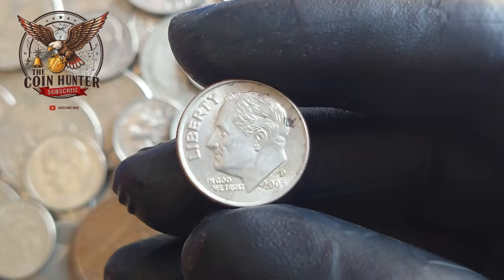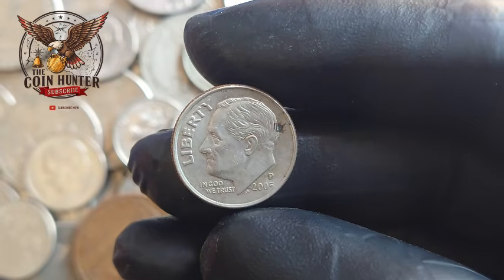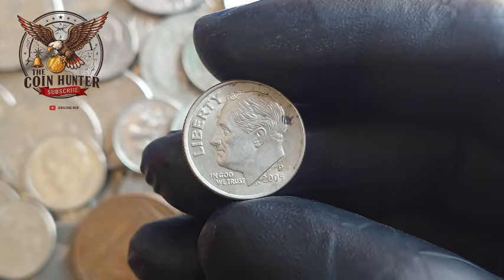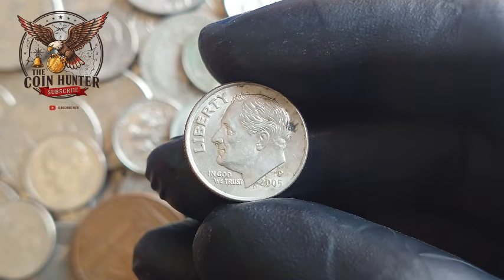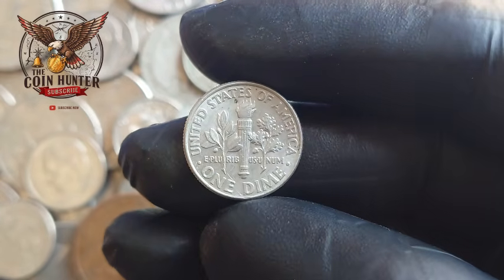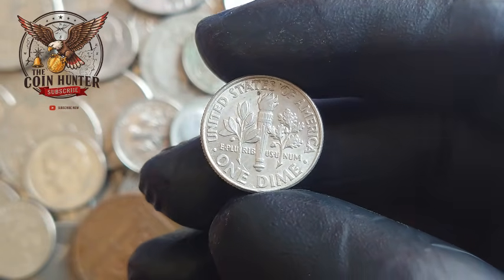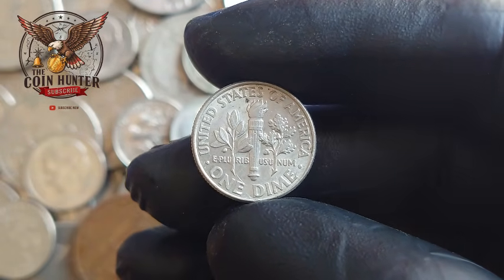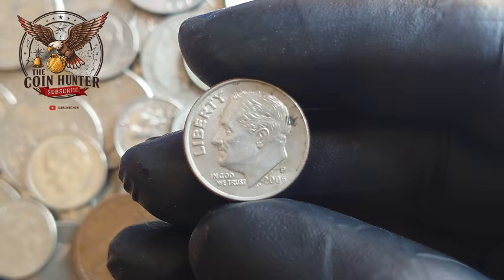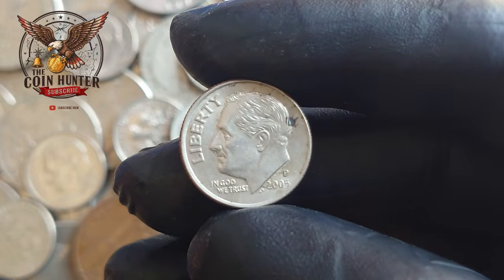What makes this coin even more mysterious is its connection to events at the Philadelphia Mint during 2005. Internal audit reports from that year, obtained through Freedom of Information Act requests, reveal unexplained discrepancies in precious metal inventory, with significant quantities of silver and platinum group metals listed as transferred to experimental programs, with no further documentation of how these materials were used or disposed of.